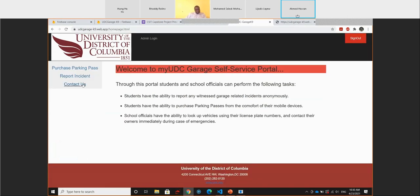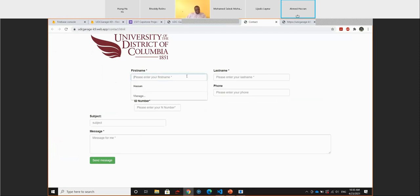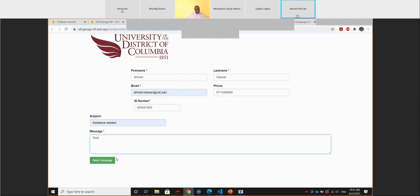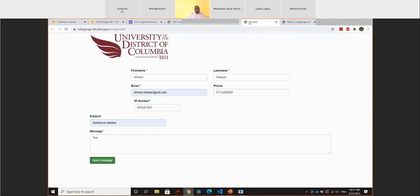Go back to the home. Contact us. It's just a form. If you have any questions, about getting your parking badge, or if you have any issues related to the portal, you could reach us using this here. It's just a basic contact form. Oh, I forgot the ID number. So it does use validation. So if you miss any fields, it would remind you. Let's submit.